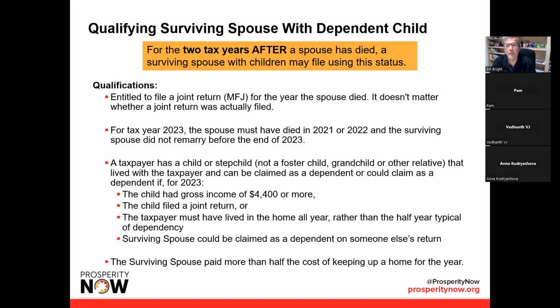Qualifying surviving spouse with dependent child. Okay, it's just kind of a unique situation. We only had one of these out of the 1,600 returns we did last year. So for the 2 years after a spouse has died, a surviving spouse with children can file using this status. And essentially, it allows them to file married filing jointly for the next 2 years. I won't go through all the details of it because it happens so rarely. But the reality is that, if there's a child involved, they'll get the higher standard deduction for 2 years. And then once it falls out of that, they'll become head of household.